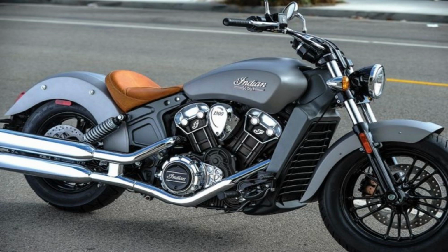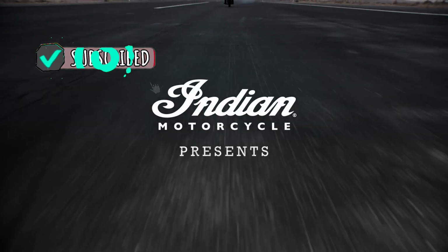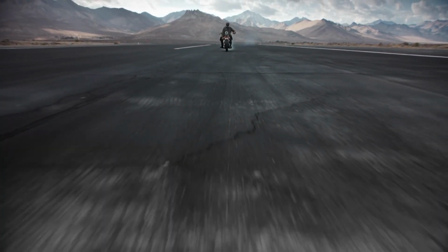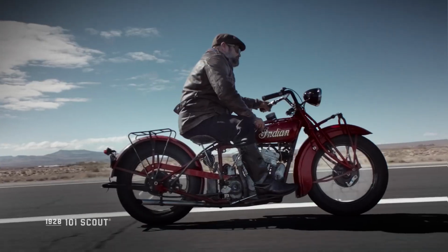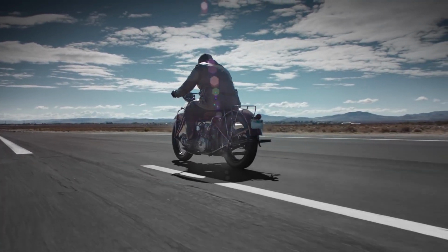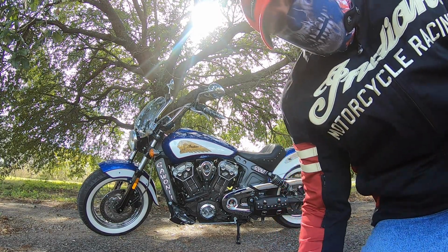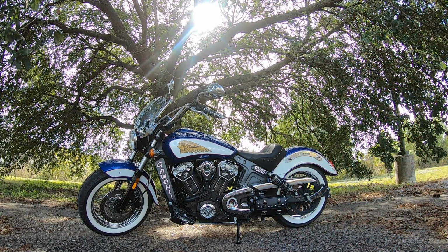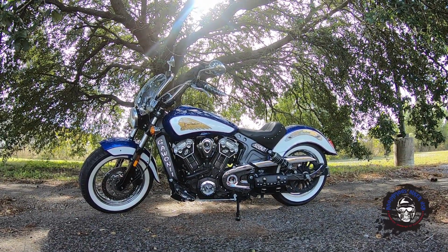The year was 2015. Polaris, which purchased the Indian name, brought the Indian Scout back to the forefront. The Scout was Indian's finest motorcycle back in the day. And if this Scout could be anything like that, Indian had a winner on its hands. As you guys know, I have an Indian Scout, 2017 to be exact. Fantastic bike in my opinion.